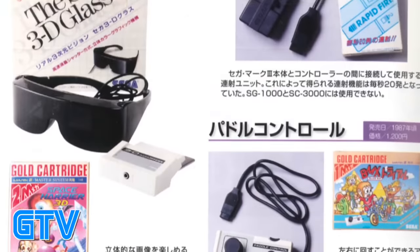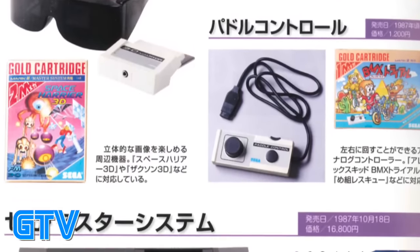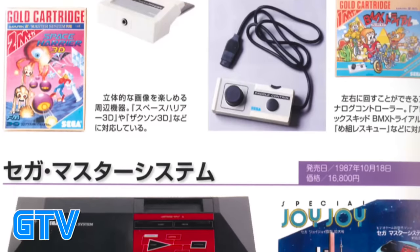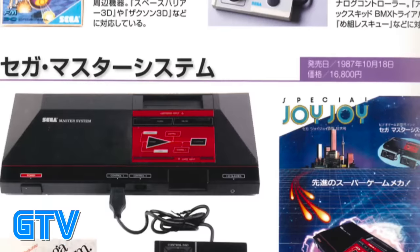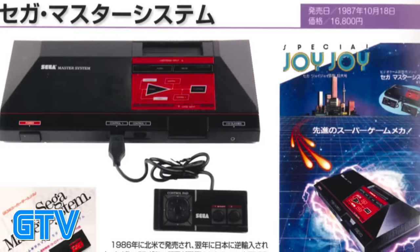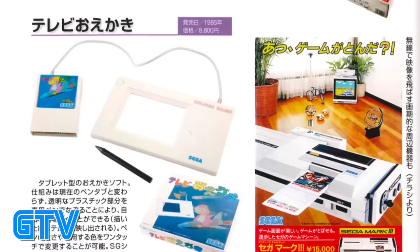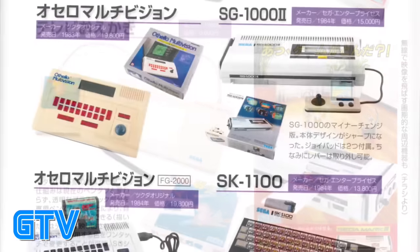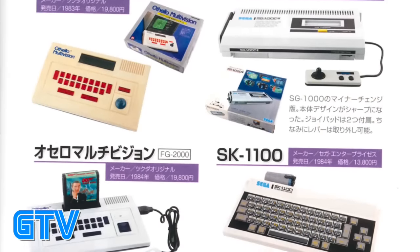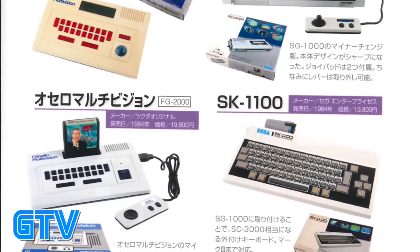All of these machines are covered in both books, but the complete guide goes one step further, since it also took the time to cover Sega's history prior to the Mega Drive. So this book gives us a look at some Mark III hardware variations and peripherals, none of which I can assure you are easy to find or affordable in any way. There are also a few SG-1000 related items, like the Othello Multivision.